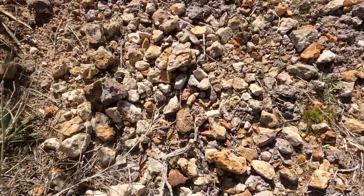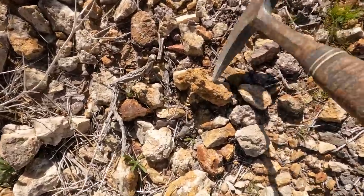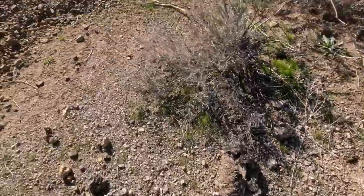Oh, there's a high grade pile right there. You see it? This is a high grade pile. Oh, I gotta take samples of that. Definitely take samples of that.